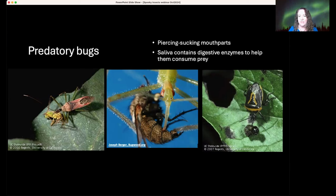Here also is another piercing and sucking insect that has gotten a hold of a fly, and you can see its mouth part inside the fly, and it's going to suck out those juices. And then there are stink bugs that are also predatory. There are insects that are part of this bug group that are pests on plants, and there are stink bugs that are pests on plants, but there are also stink bugs that are predatory. So this particular stink bug has a hold of an elm leaf beetle and has its mouth parts inside that beetle larva and is sucking out the parts. And they have certain digestive enzymes in their mouth parts that help them digest and break down the food so that they can suck it through their piercing and sucking mouth parts.